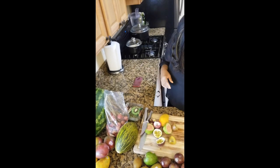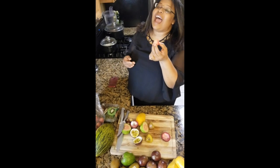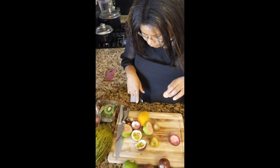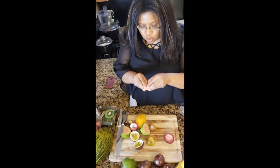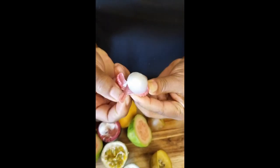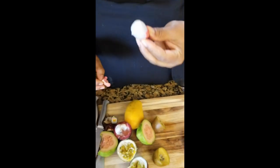And the next one is lychee. Also reminds me of Jamaican guinep. I love it. This one is sweet as well, just like the rambutan. And you open it the same way, you just get the skin off. Oh, it's juicy. There. Wow, lychee. I think this is grown in Florida.